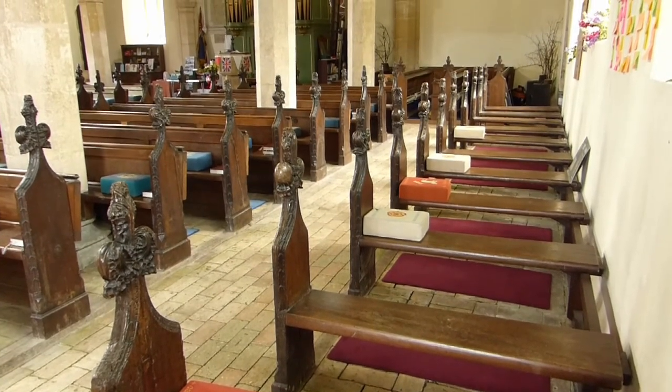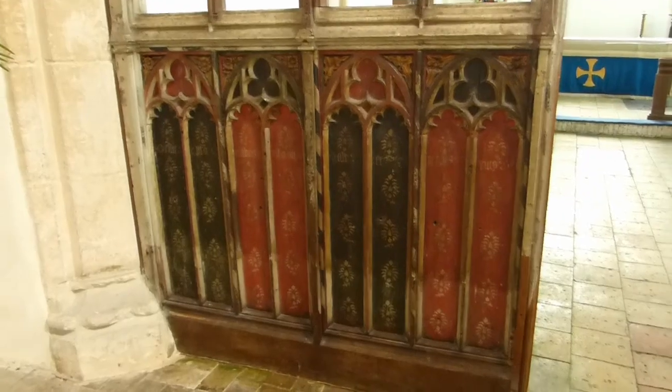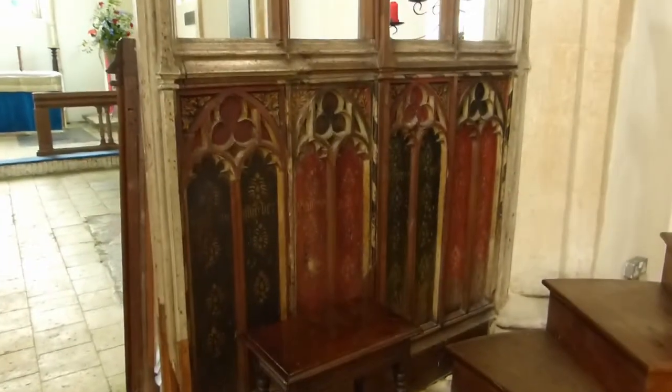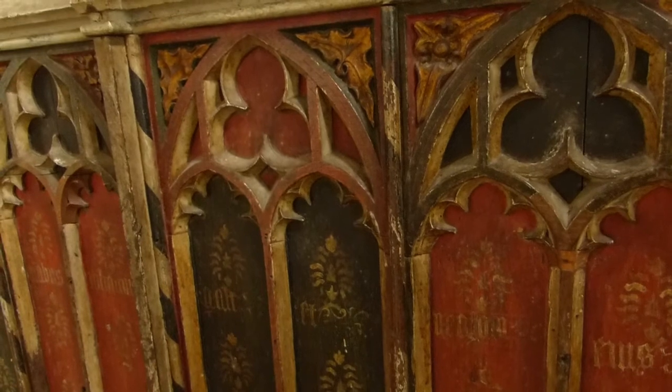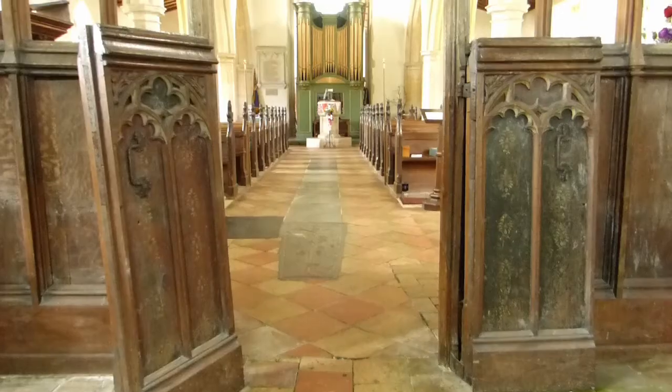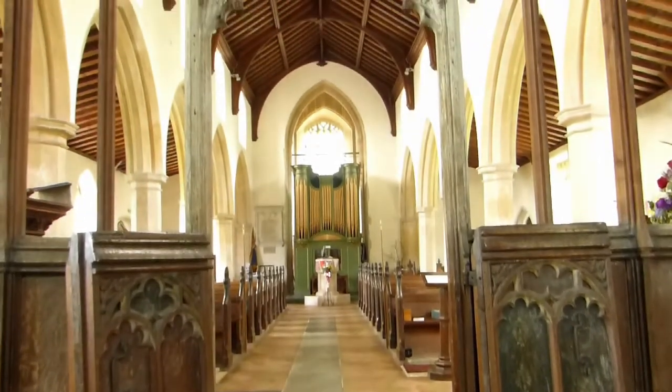Another fine object is the painted rood screen. In both Latin and English, it asks us to pray for the souls of John Galt and his wives, who gave the gift of a painted screen after John, a serf, had gained his freedom.